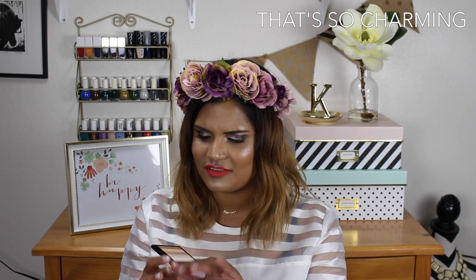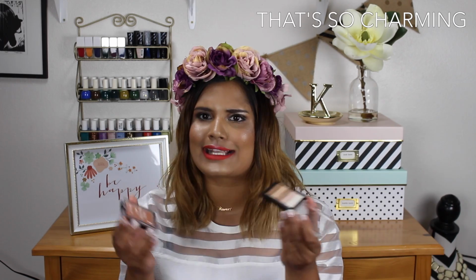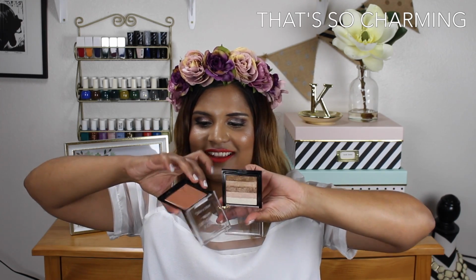This packaging actually reminds me of the Wet n Wild packaging. Actually, it's like the exact same packaging. That's kind of funny how that works. Do you guys see this? They're identical packaging, even the back. That's so funny how makeup companies do that.